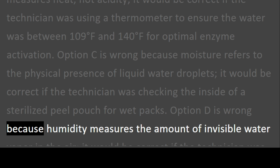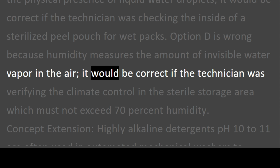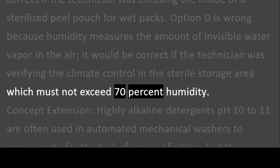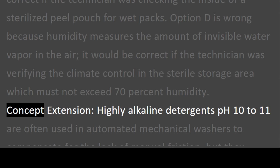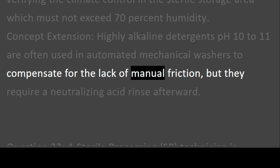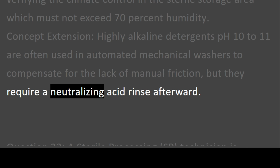Option D is wrong because humidity measures the amount of invisible water vapor in the air. It would be correct if the technician was verifying the climate control in the sterile storage area, which must not exceed 70% humidity. Concept extension. Highly alkaline detergents, pH 10 to 11, are often used in automated mechanical washers to compensate for the lack of manual friction, but they require a neutralizing acid rinse afterward.